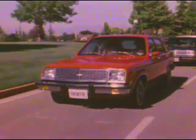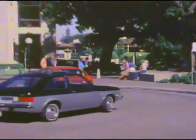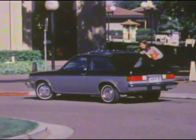Chevette is Chevrolet's lowest-priced car, yet it offers you the high level of standard equipment that you expect. The 1980 Chevettes, inexpensively priced, styled for the 80s.